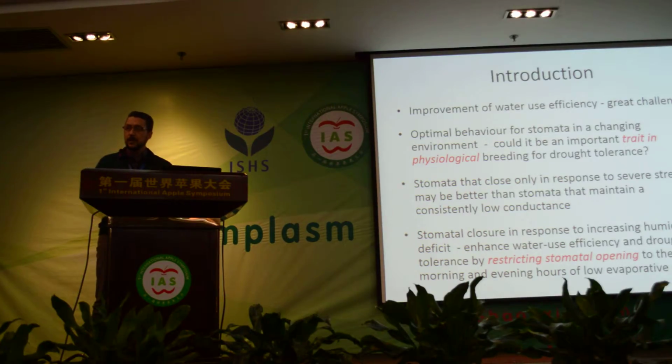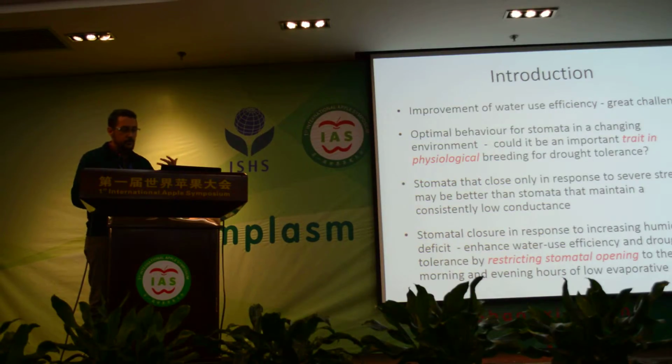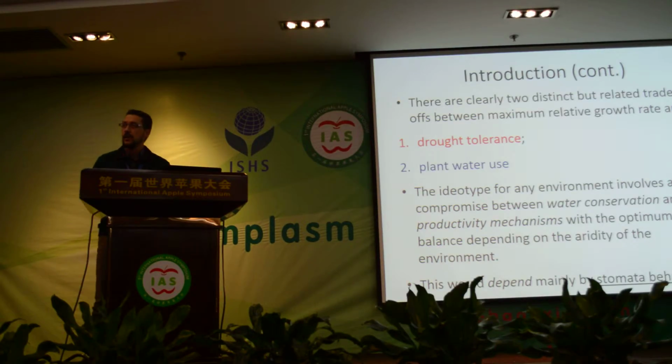For example, stomata behavior only in response to severe stresses could be better than stomata that maintain a kind of low conductance continuously. Or, in some cases, the strategy could be restricting stomatal opening only during the period of the day where the evaporative demand is low, in the morning and evening hours, which could improve efficiency and also drought tolerance. So, as we can see, there are basically two distinct but related trade-offs: between the maximum relative growth rate and drought tolerance, and between the maximum relative growth rate and plant water use.